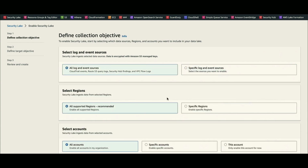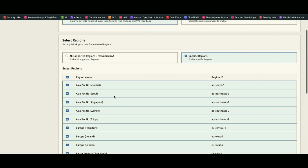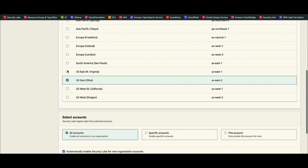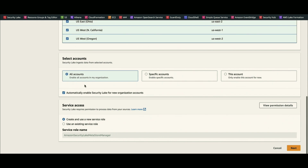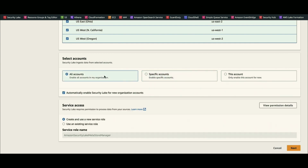Great. Also regions. You may be only in certain regions, and so you could enable all regions, or you might want to walk through and just enable certain regions. For this quick little demo, I'm just going to do some US regions so that I can show you roll-up in just a second. And additionally, the best value is doing it across all of the accounts in your org, or you could pivot to and maybe just do a couple accounts that are specific to things you're trying to collect.